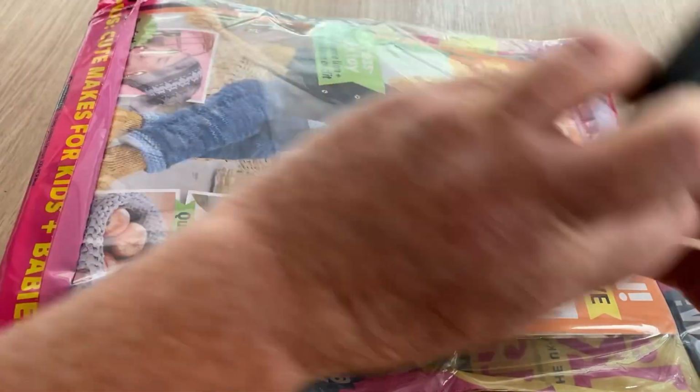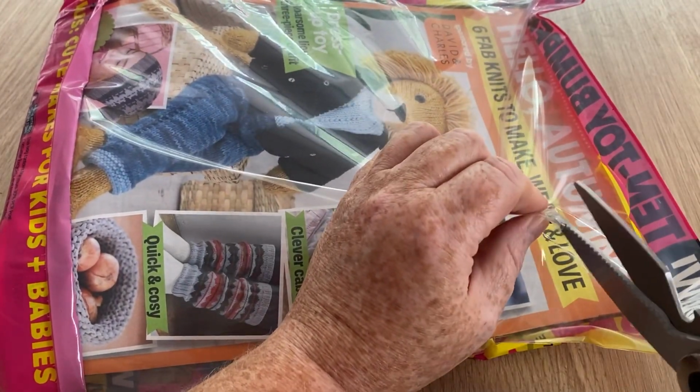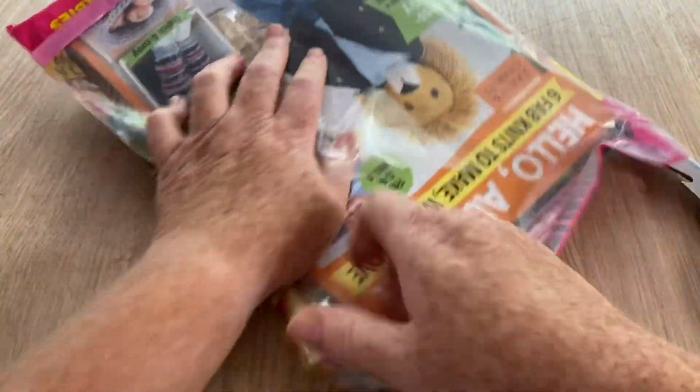Okay, so we've got a little bonus magazine, and this time I remembered to use the scissors to undo. Didn't undo it very well.